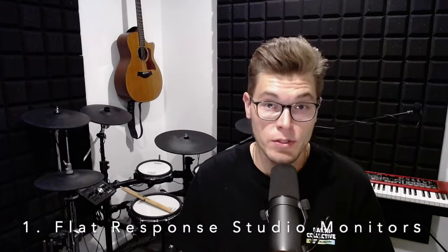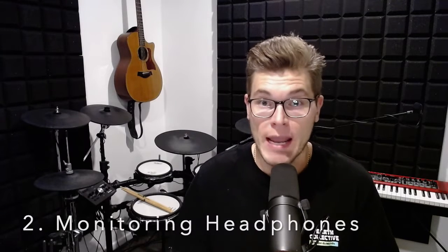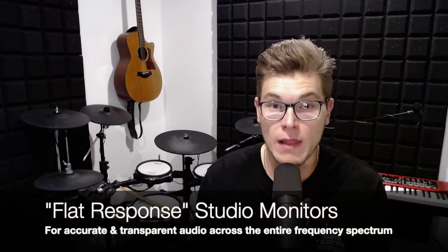Because every single speaker out there has its own unique audio characteristics or frequency responses, it makes our job a little bit more challenging, as it's important to have a reference point in a studio. Now, how we do this in a studio setting is through flat response studio monitors or monitoring headphones.